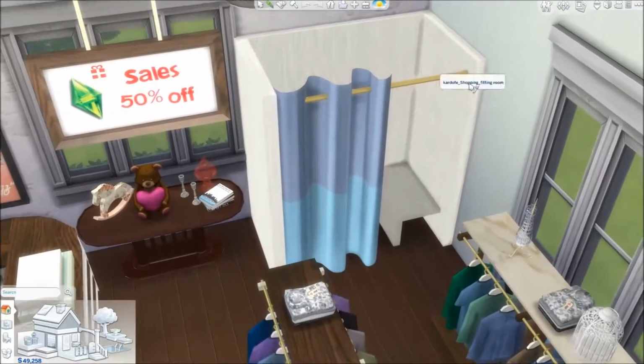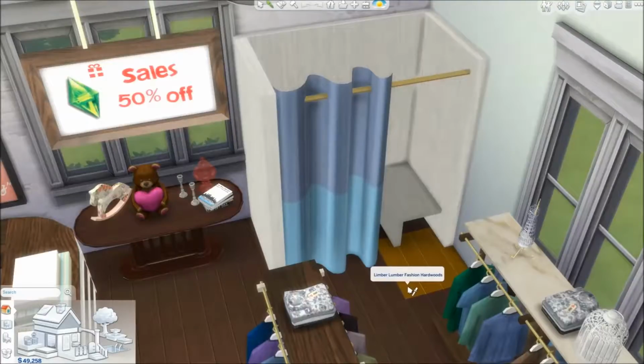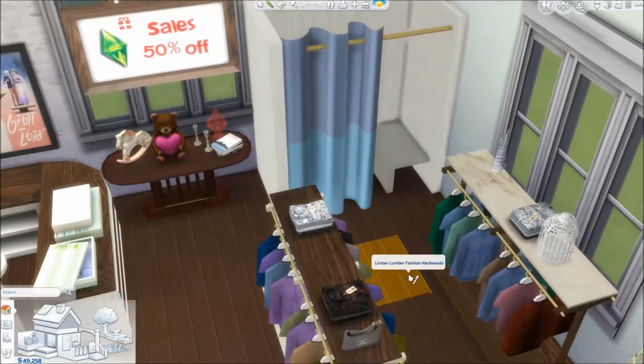We even have a dressing room over here. Now, it honestly looks like we bought this dressing room secondhand, or had somebody make it, because it's not anything fancy. It's literally just some walls and a curtain, but it does the job, right? I thought it did the job.